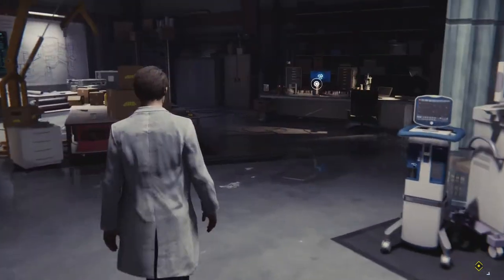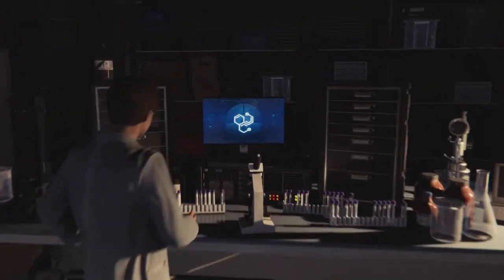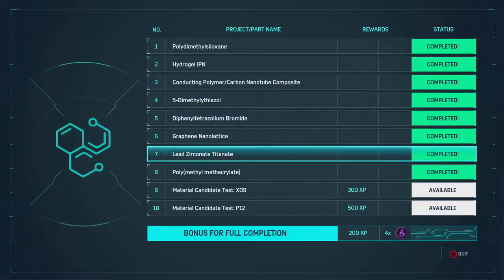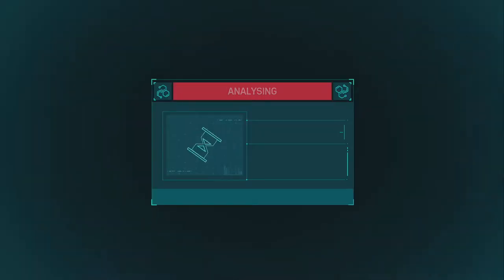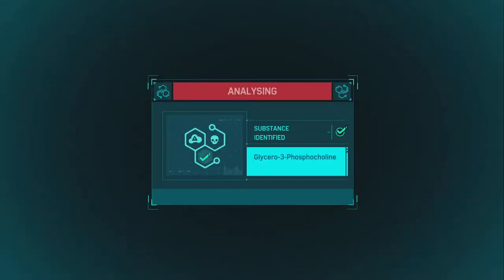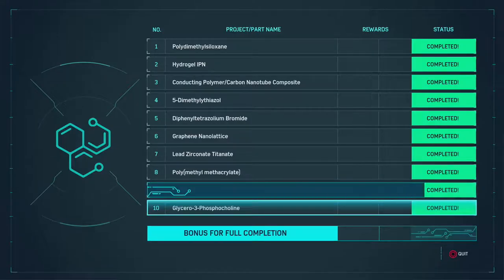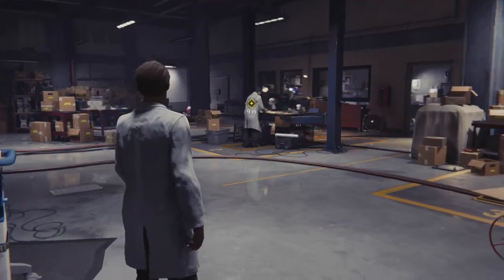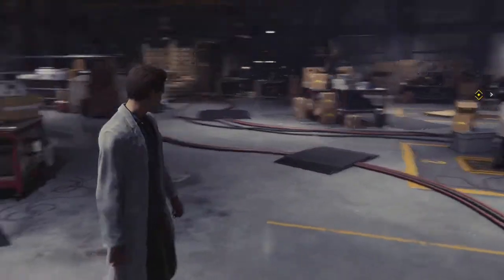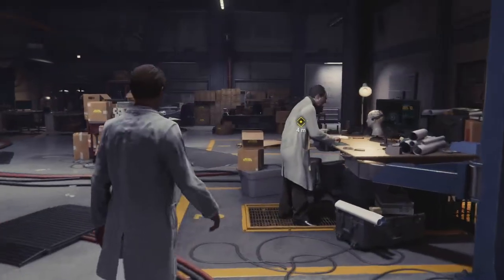I'm just gonna quickly do the research task, so give me a second. So yeah, all of them are unlocked, so we can get a few more research tokens. And there we go, that's the final one, substance identified, glycerophosphocholine. Okay, and there we have the bonus for the full completion. There we go, 4 research tokens for us. Wait, the tablet is normally where Octavius is now, so just gonna have a little chat with him then.